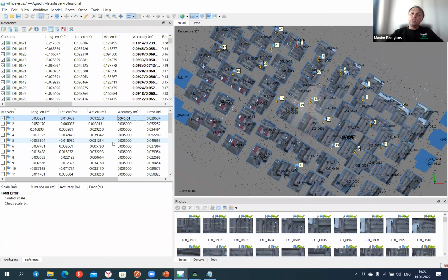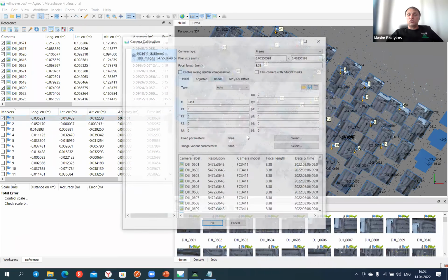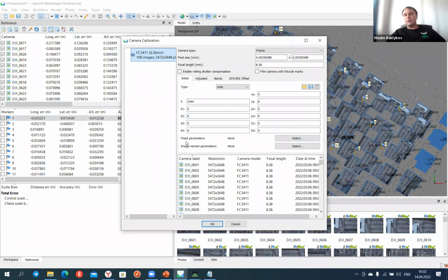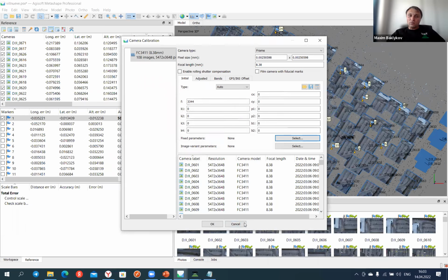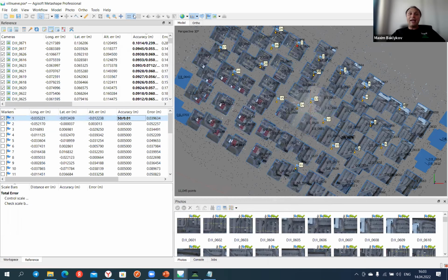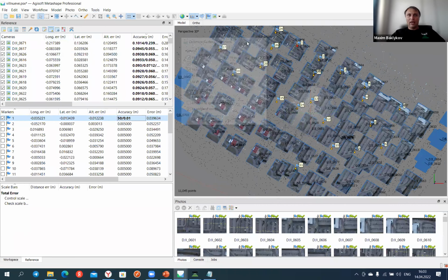And after that, using this checkpoint, the software will update the aerial triangulation in the same way. Just click here, fit additional correction. Click all the checkboxes here, but don't use this one value. All settings for the parameters should be not fixed. And run aerial triangulation. Just click OK, and put this value here.